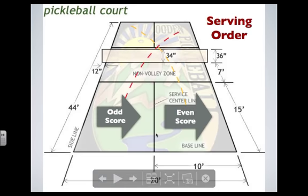The main thing you have to remember with serving order is this. If it's an even score, the serve should be coming from the right side, from the right service box. If it's an odd score, it should be coming from the left service box across diagonally, and you can see that in this diagram right here.